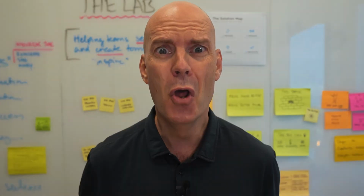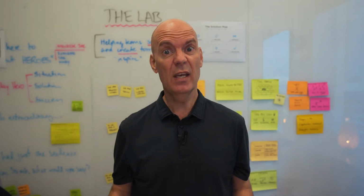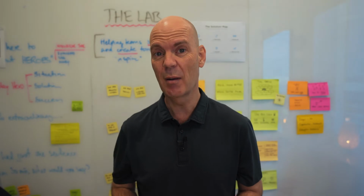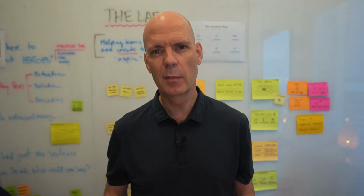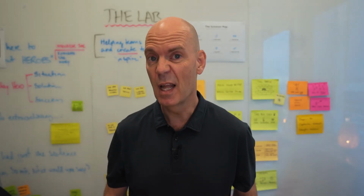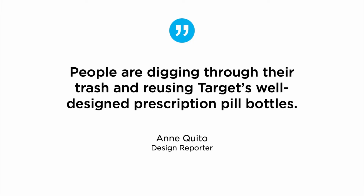But no! In 2016, CVS took over the Target pharmacies and they discontinued that bottle, clearly upsetting many Target customers. Now since then, CVS has developed a new pill bottle, also with the help of Deborah, but it's not the red bottle that, by the way, is now on display at the Museum of Modern Art in New York.